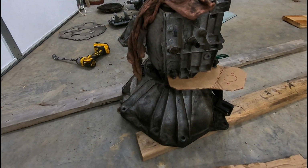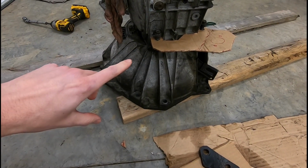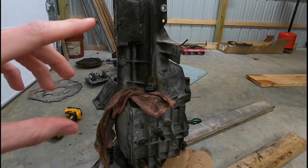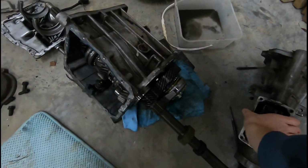So your differences really overall are your bell housing and your input shaft on the front end and your tail housing on the back end. Let's go grab the other tail housing real quick and we can compare them actually.